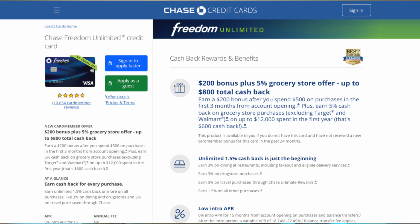The other reason why these two work so well together is because that cash back that you're earning is going to be in the form of Chase Ultimate Reward points. I do want to mention that the Chase Freedom Unlimited is also going to give you the same initial welcome offer of $200 back after you spend $500 within the first 3 months of account opening. As well, at the time of filming this video, it does have the same initial offer of 5% back on groceries in that first year, like the Freedom Flex does as well. Now, the other reason why these two cards work so well together is because that cash back that you're going to be earning is going to be in the form of something called Chase Ultimate Reward Points.